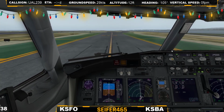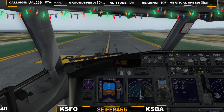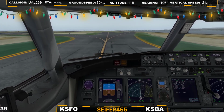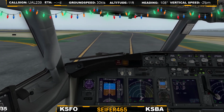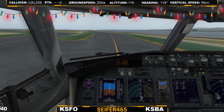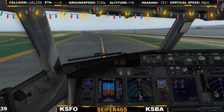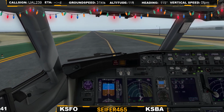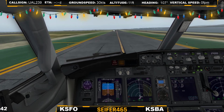Scenery is the freeware Mr. X San Francisco, so it's the same guy that makes the LAX scenery, but this one's free. This was one of the last ones that he made for free. I'll get you a link really quick. No, this one's really good on frames. I'm getting low 40s, high 30s right now. This one was optimized really well, especially for how big a scenery is.